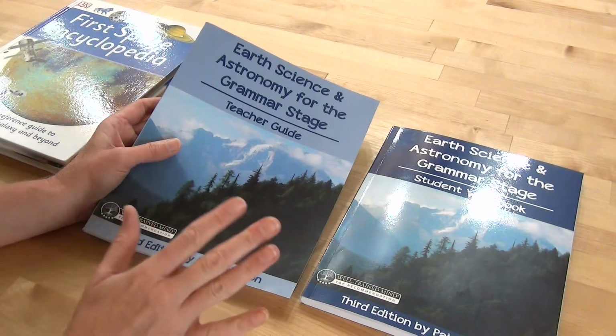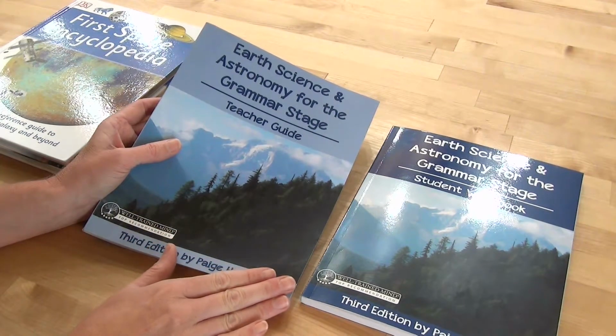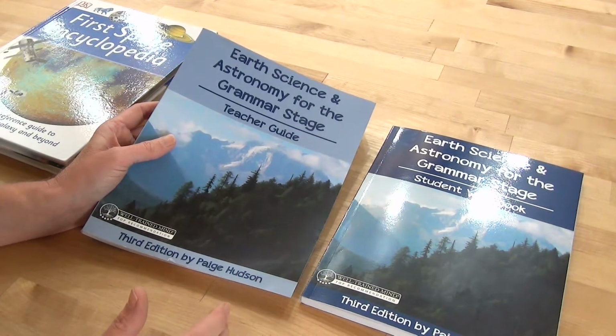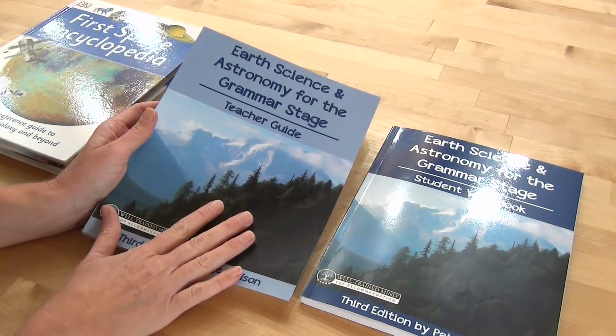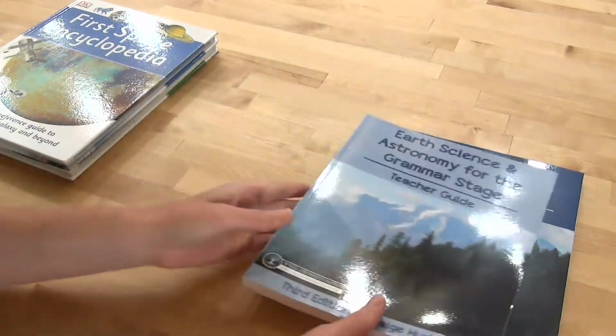Now, I will say that we decided to start with this one this time instead of the Sassafras Science because I just wanted to try something a little bit different. So what you get with this set is a teacher's guide and a student workbook. So this is what they sent me.